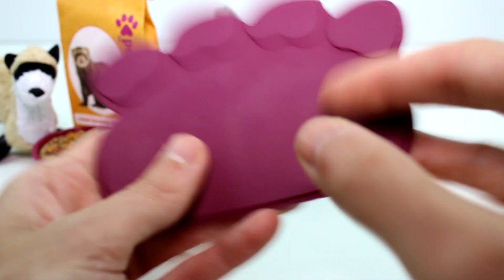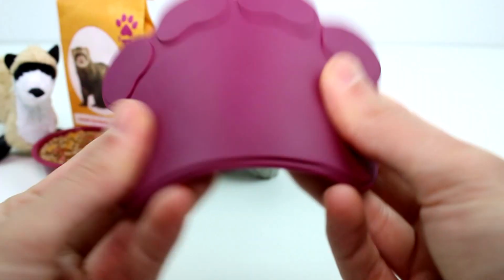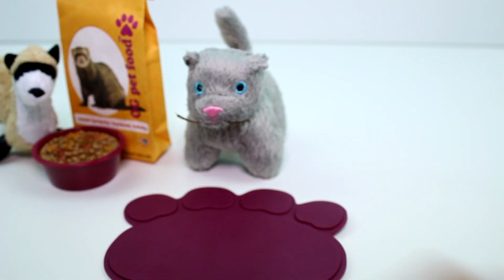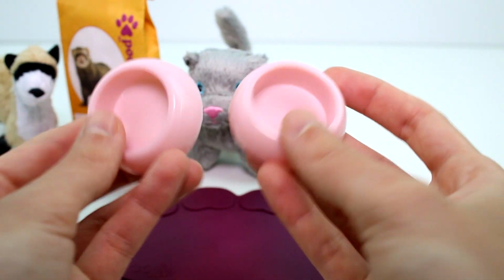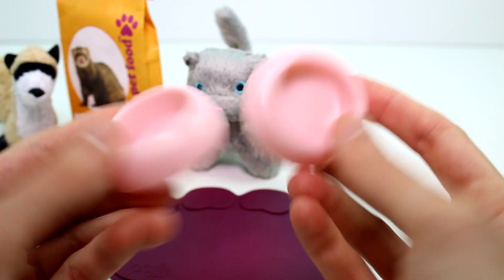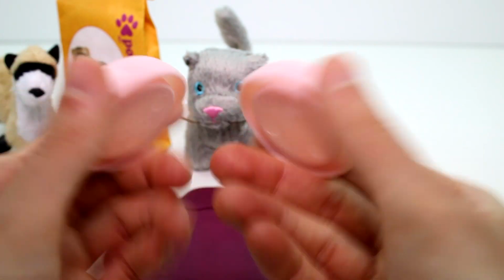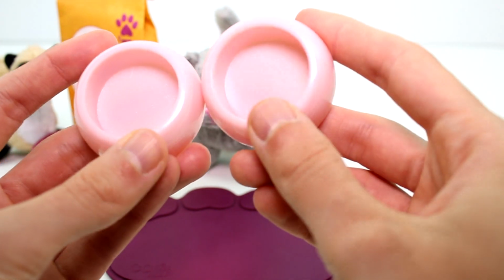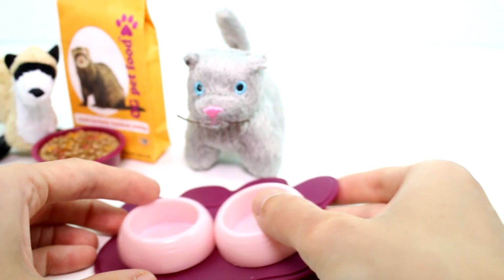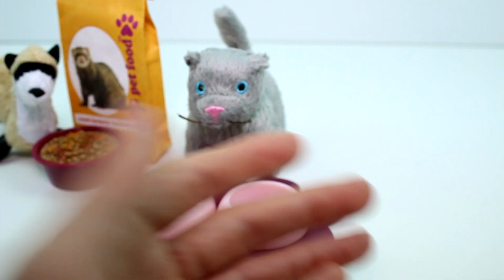So we do get a pet food mat, which is really nice quality. It's rubber and it's an actual pet food mat. Plus we get the two bowls. They're empty though, much like my cat, who is always out of food because she's always eating. So actually this is just like my cat. If it was a calico, we would be in good shape. But they're really nice bowls. I really like these bowls. They're pink, shimmery, like a pearl almost. And you can just set them on the mat like so. Perfect. And she can be ready to eat. You can use that for any of the pets.